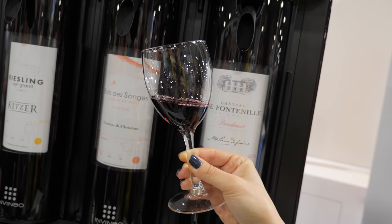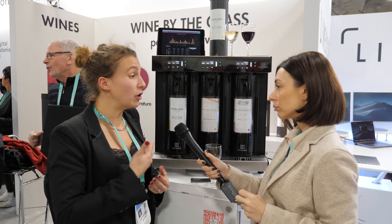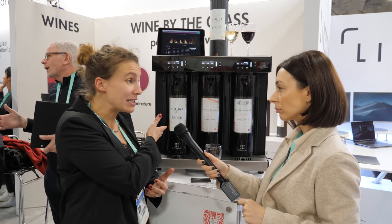The wine won't be touched for 4 to 6 weeks, depending on the wine. Usually white wines oxidize a little bit quicker than red wines. We obviously have also a mobile app that tells you if you took out a wine, oh, don't forget, put back your Riesling because it has to be consumed in the next 2 weeks.